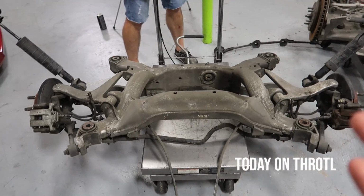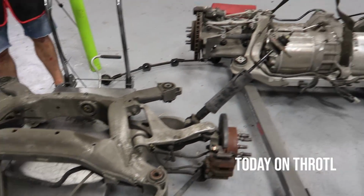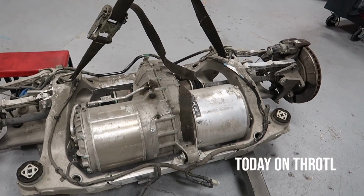And now we can compare the difference between the 350Z rear subframe and the Tesla Model S.